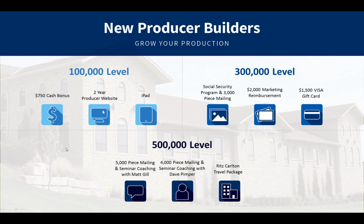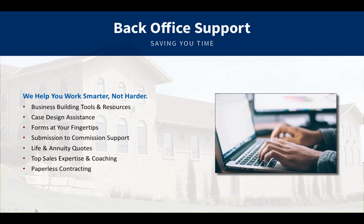And if you do have a client you would like to get a quote on, we'd be more than happy to get that done. And then at the end of getting that policy issued, you qualify for these different levels of production. So anywhere between $750 cash up to a couple different coaching systems with Dave Pemper and Matt Gill. We also have our Ritz-Carlton travel package at the $500,000 level. We've got a Social Security turnkey lead program, and we do have some other options available for you based on your needs.